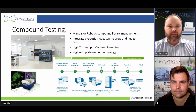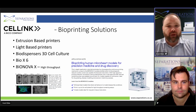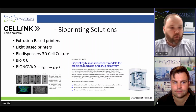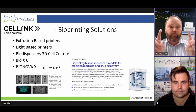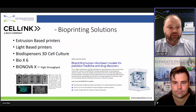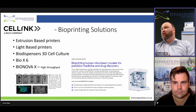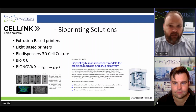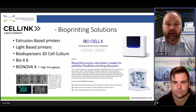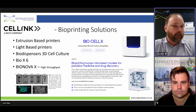So very exciting. And I think that brings me into some of the stuff we're doing in terms of bioprinting solutions. Here, I took some excerpts from a recent study where we printed a mini heart. And we looked at how various medications could look at rejuvenation of those cells. So there's definitely very exciting technologies that are happening. And as I mentioned, that's from a company called Cellink.